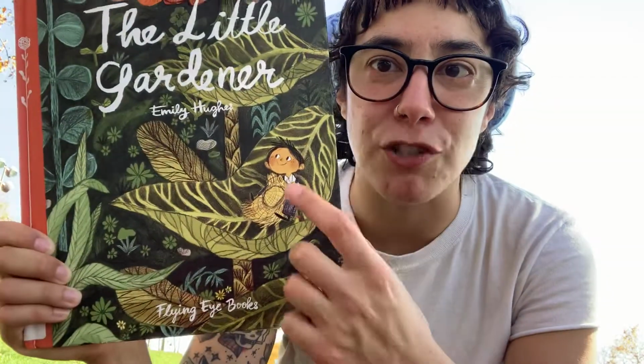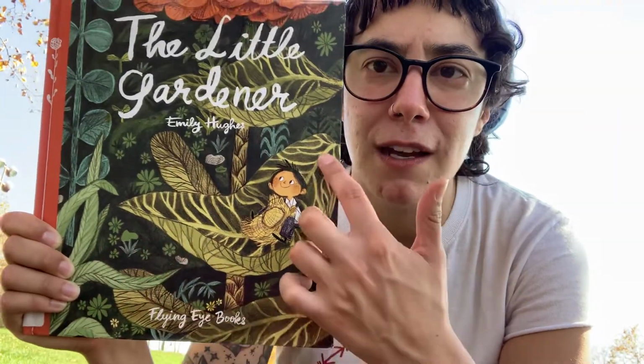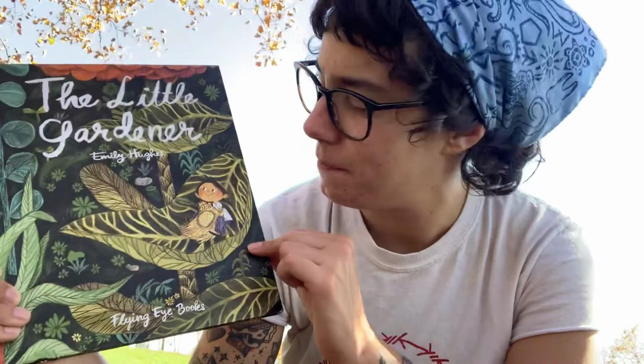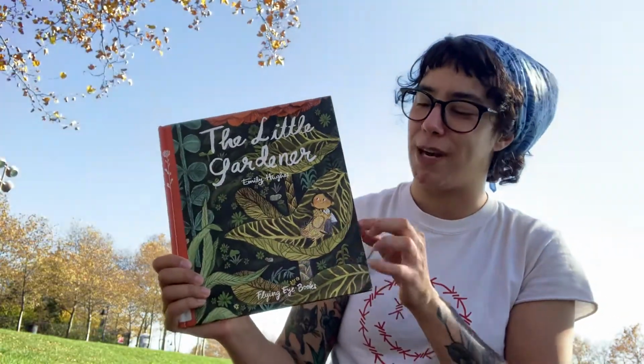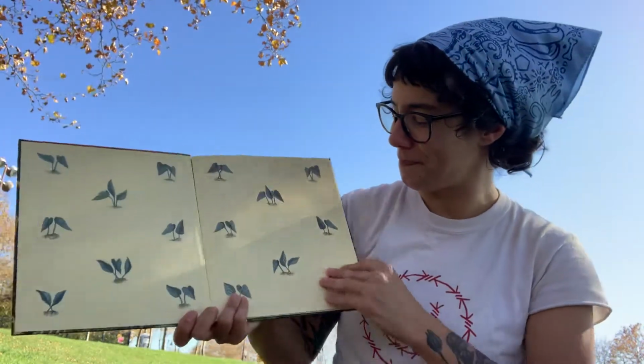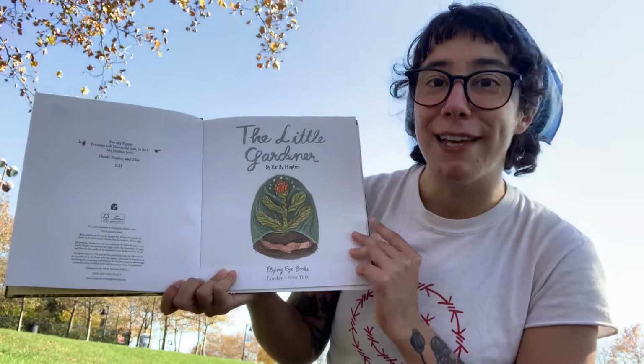If you look at this picture, we see a young person resting on a leaf. The leaf looks pretty big, doesn't it? I think we're going to find out more about what's happening as we read the story. Here we go. The Little Gardiner by Emily Hughes.